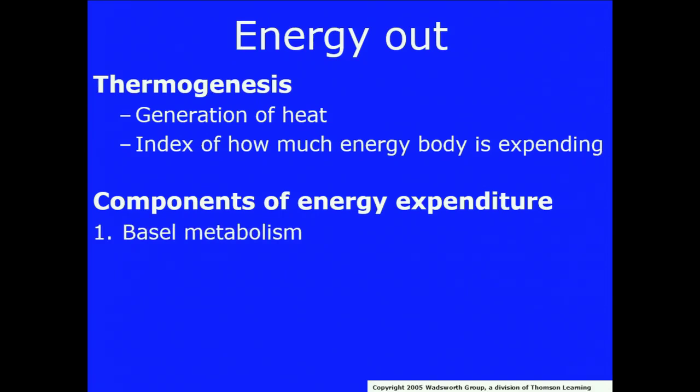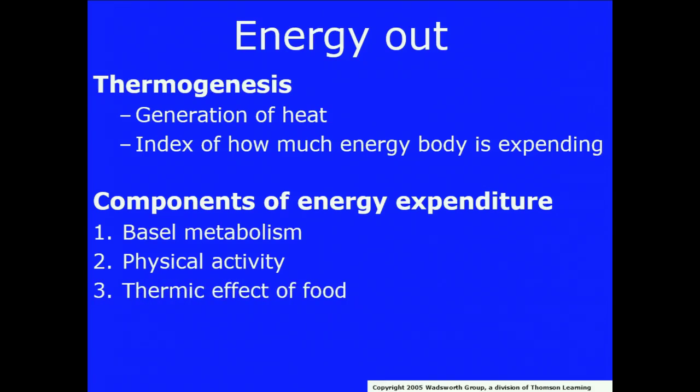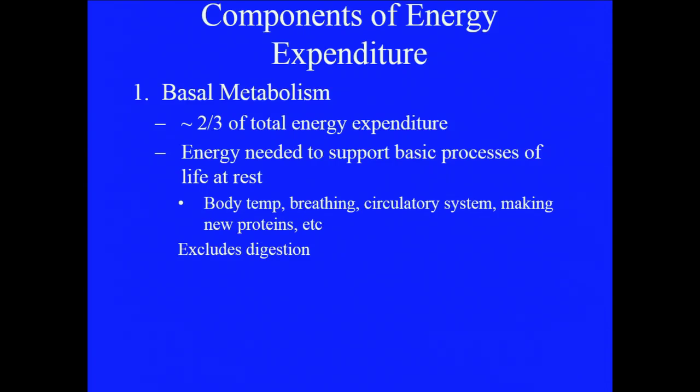And these are the ways in which we expend our energy: through basal metabolism, physical activity, and also through the thermic effect of food. So let's take the first one, basal metabolism. This is about 2/3 of your total energy expenditure.